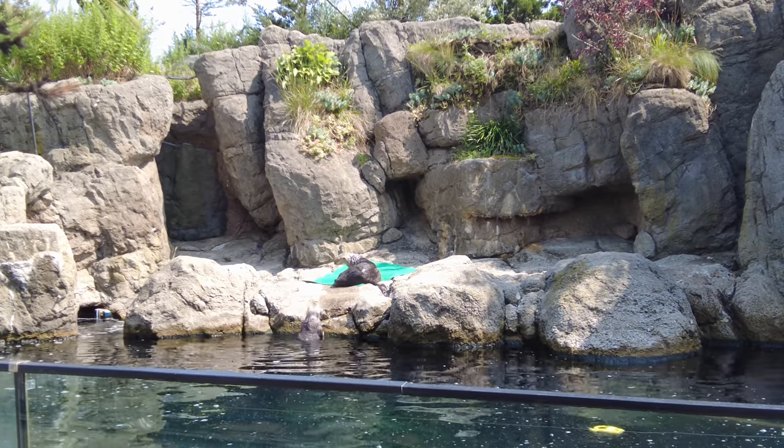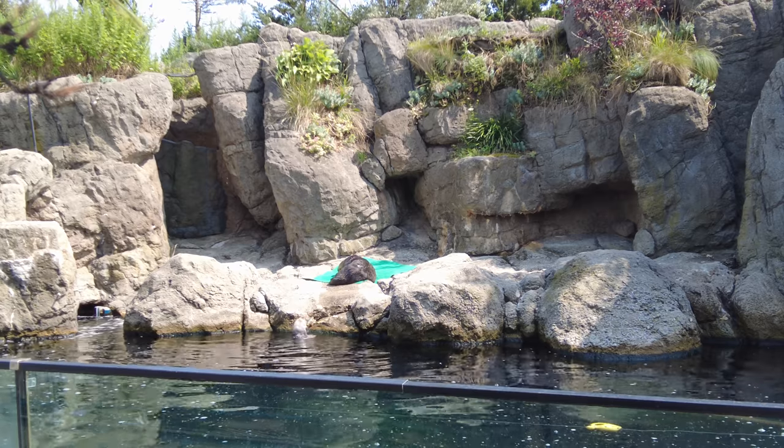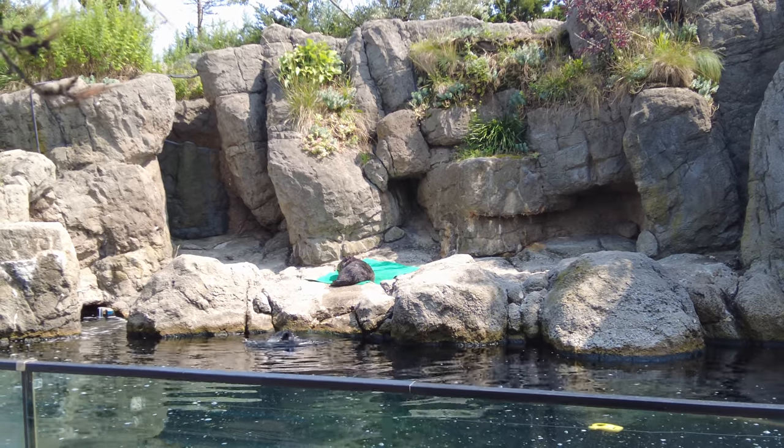California sea otters are right here, two of them, having some sun bath. Very nice.